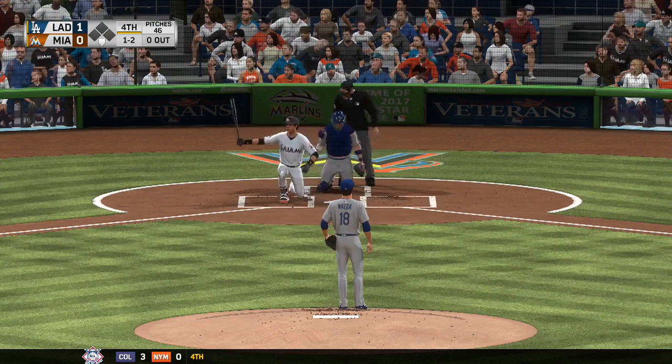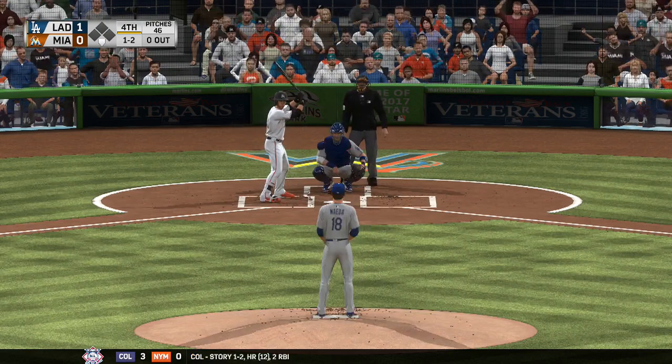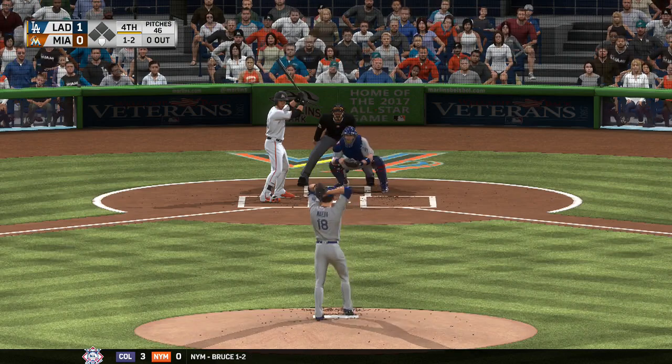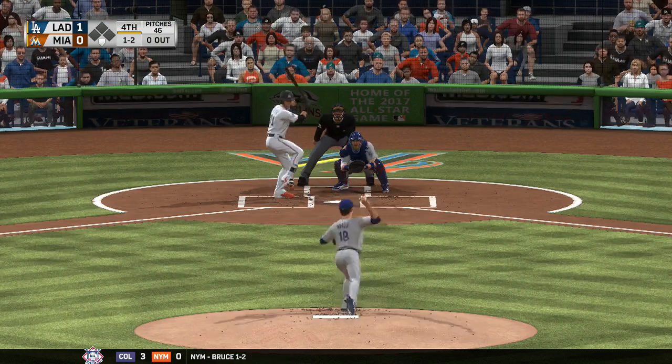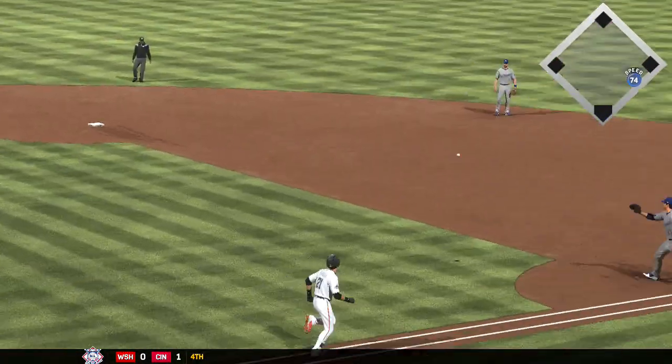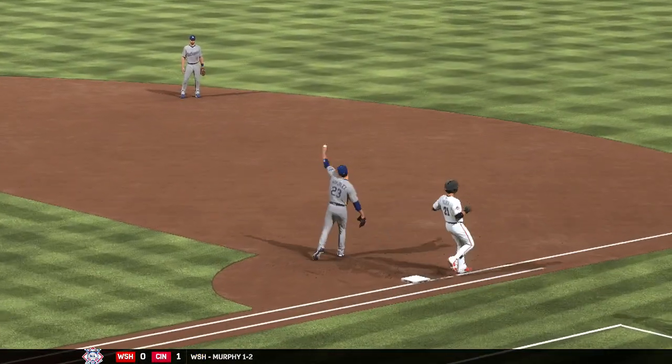Turned on that one and crushed it. Just pulled it a little foul. Here he comes on a ball and 2 strikes. Sharp ground ball to third. And a rather easy first out.